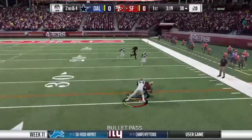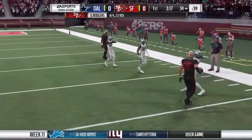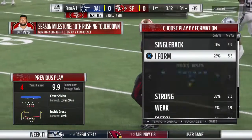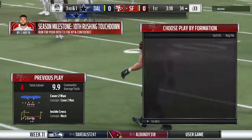You go to them early and often. That's to the right side, complete to Kittle. And they'll be inside the 35 now at the 34-yard line. 4 yards on the completion, and it sets up a third down.